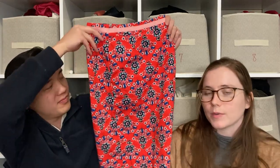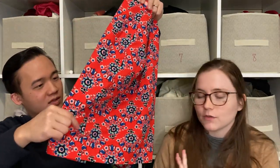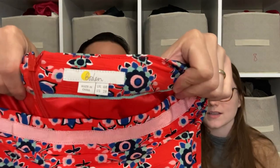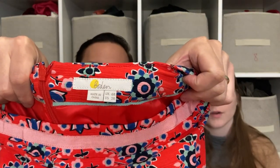So here we have a Bowdoin pencil skirt. It's in this nice bright kind of red floral pattern, and we like picking up Bowdoin because it usually sells for about $15 to $20. Some dresses and things can sell for more than that, depending on kind of how recent it is and how nice of a style it is, but I thought this was cute and, you know, just very kind of bright and sunny.